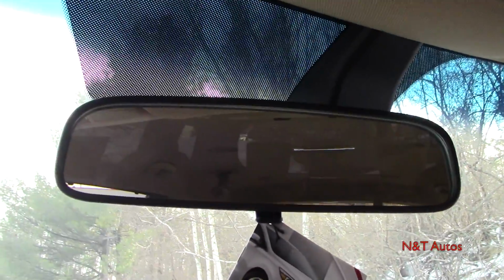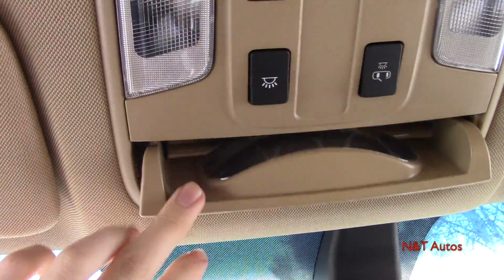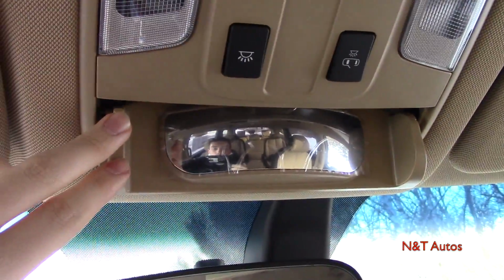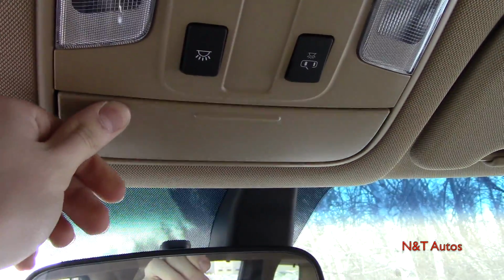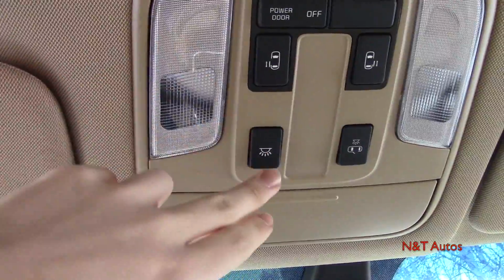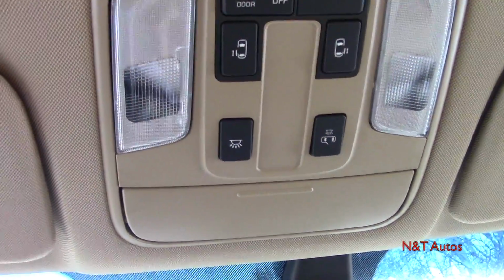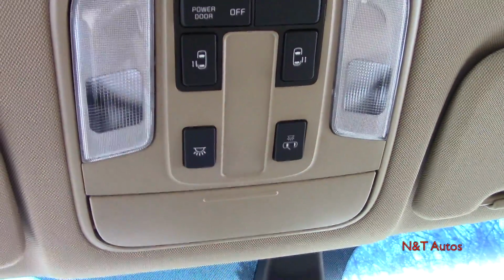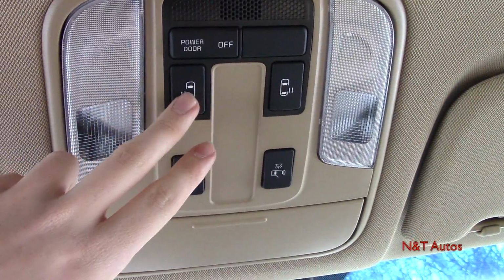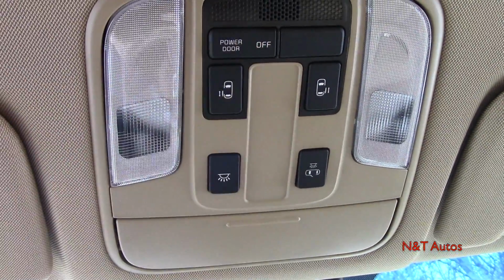But taking a look up here, we have our standard day and night mode mirror. We also have a place for a little mirror there, so you can keep an eye on your rear passengers. You can also see me up there. We have some lighting, so pretty traditional lighting up there. We could also use the tap lights. You can also turn the lights on so they come on when you open the door. You could also control your rear doors up there too. You could turn on and off the power doors too, in case you wanted to just open them manually.